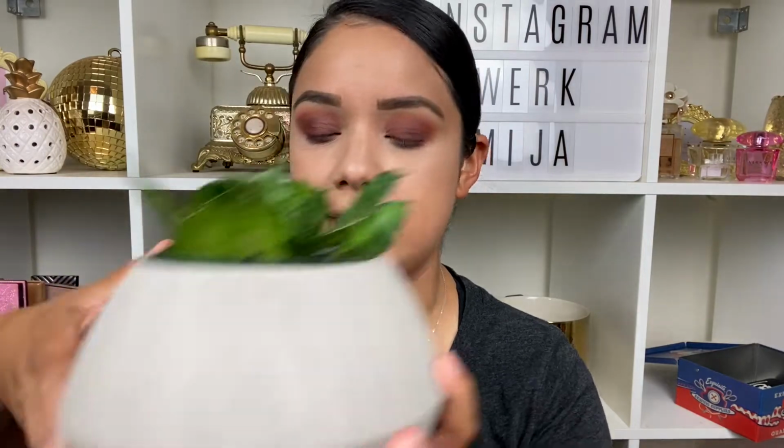But for me, I especially gravitated towards plants because of the healing aspects, the benefits of plants. I feel like they are good stress relievers. They just make you happy. Like I got this one, and I'm just like, oh, how you doing? So I got my first plant, and I also got the vase from there.